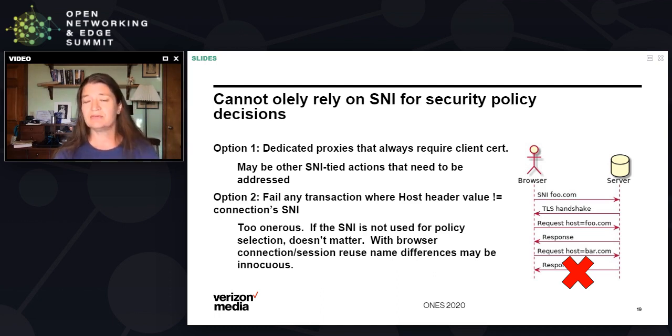So as I show here in the diagram, the browser will negotiate with an SNI of foo.com. There's no policy associated with that, so we just do the handshake. It makes a request with a host header of foo.com. That's great. We make the check. They match. We send the response. It makes another request with a host header of bar.com. We make the check. The server sees that bar.com is not equal to foo.com, so it rejects it. And that's probably not necessary because, again, in this case, the SNI values weren't triggering any security-sensitive policy.